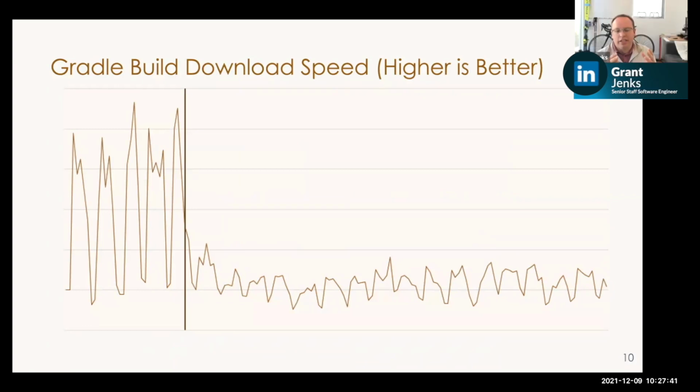Yeah, so in this case, I think it's actually all of the above. We're aggregating, again, across about 10 million builds, and we're looking at a variety of different products. Some of those are web backends. Some of those are stateful systems. There's CLIs in there. There's a huge variety of things.